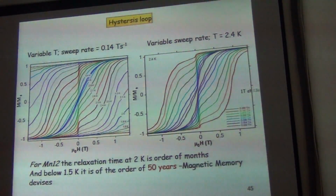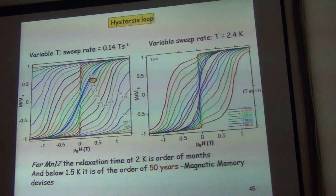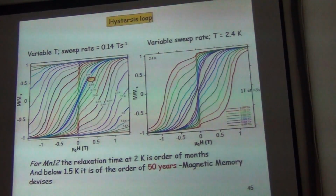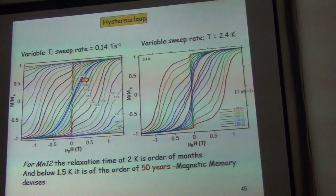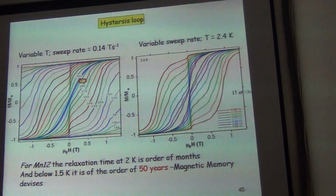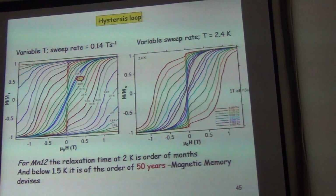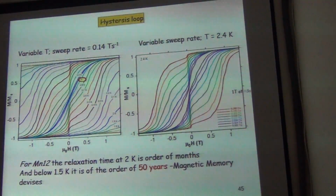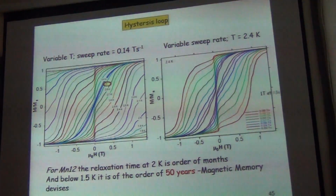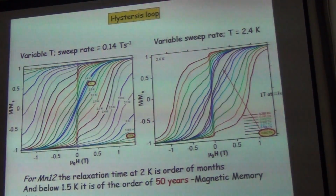So you can see that as the temperature drops, for example, here I have 4 Kelvin, I have the narrowest coercive field. The coercive field is nothing but the gap between the two lines. So the narrowest here, and as the temperature drops, the coercive field increases. At 1.8 Kelvin, they are not even able to measure it. You would have to put the sample in a magnetometer for months. Right? So that is 1.8 Kelvin. The other option is to change the sweep rate.